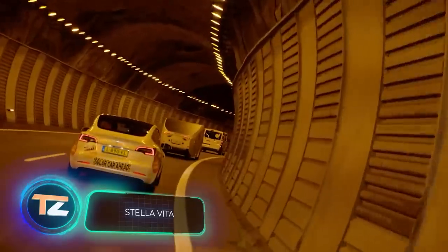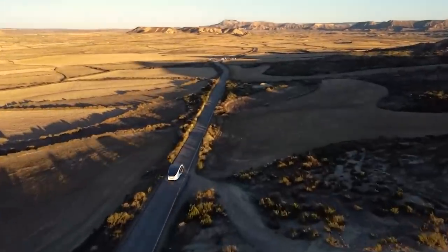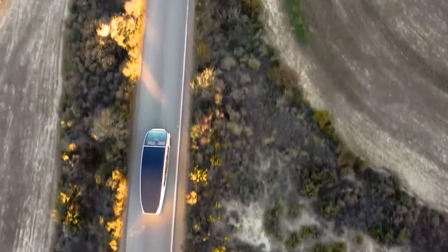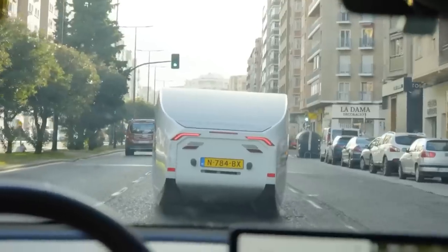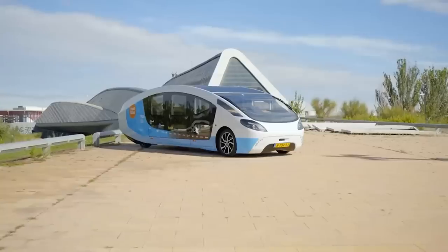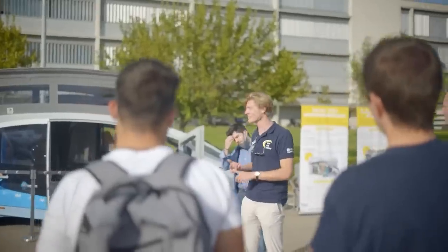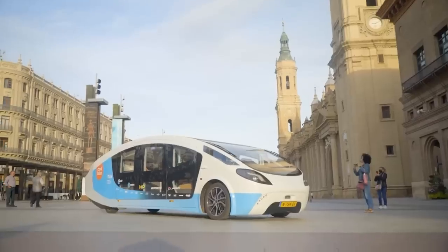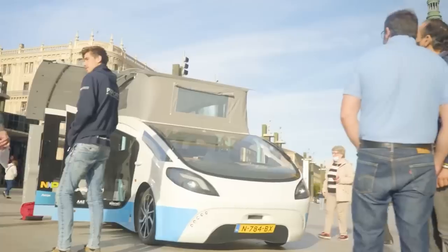STELLA VITA. A team of students from the Eindhoven University of Technology has succeeded in creating a prototype of the world's first mobile home with solar panels powering not only the engine, but all other internal systems as well. The panels are mounted directly on the roof, and their maximum area is as much as 188 square feet. They allow the STELLA VITA to accelerate up to 75 miles per hour and provide a range of 373 miles. Inside, the user will find a kitchen, a bed, a sofa, a shower, and a toilet.